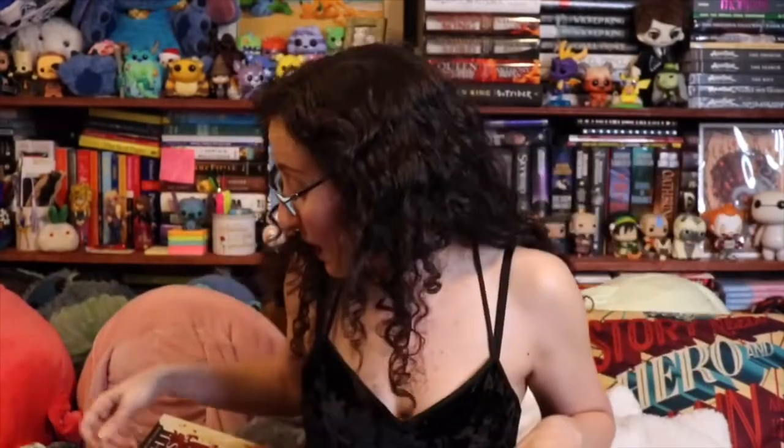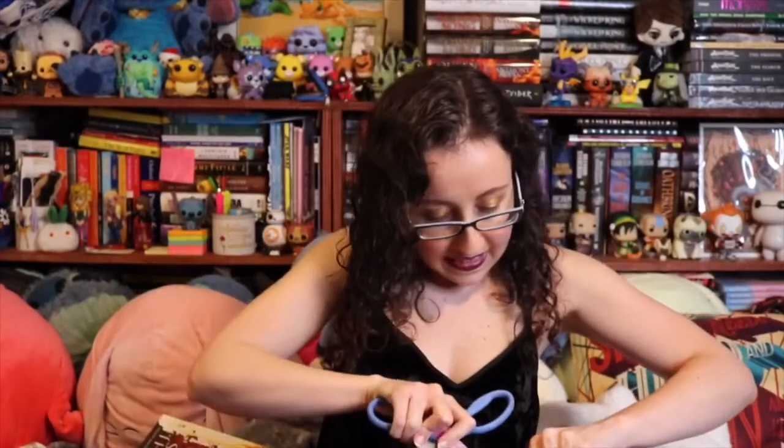I'm beyond excited. Okay guys, we have one more box. This looks like your standard Fairy Loot box, but actually it is not. It is a box of collector's books that I got a few months back because I'm a sucker for collector's books. These are collector's editions that I had thought I'd have the books read by now, but I saw them and I just absolutely could not resist.